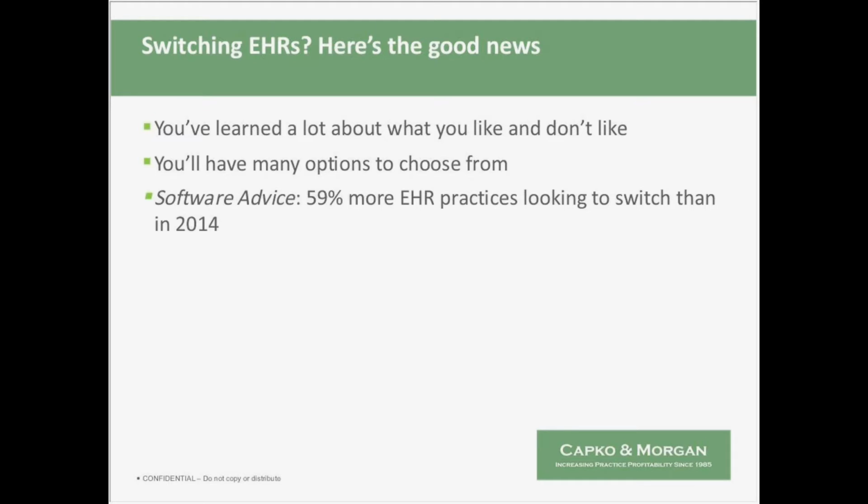So if you have a New Year's resolution to switch EHRs or to adopt one for the first time, there's a lot of good news. First of all, if you're a switcher, you've already learned a lot about what you like and what you don't like. And in our practice management consulting business, my partners and I, of course, have learned a lot as well, and that's part of what we're going to be sharing here. The great thing about having that experience is that it makes it less likely that you'll make a choice you're unhappy with in the next go-round.